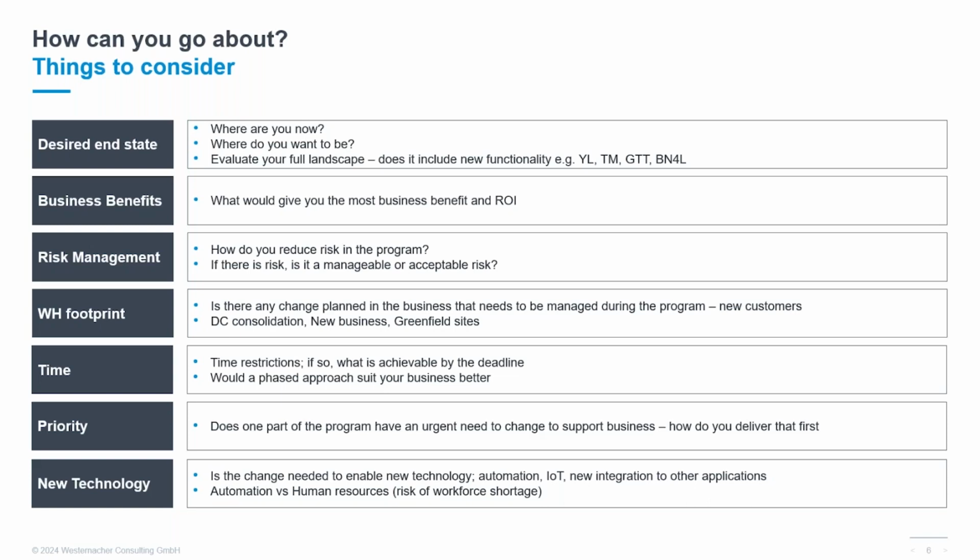Think about your warehousing footprint. Are there any changes planned in the business that need to be dealt with and managed within the programme that will mean that your outlook changes? Could you have new customers? Maybe you'll be consolidating some of your distribution centres, or taking on new business that means you need a new greenfield site, stuff like that. And time restrictions.